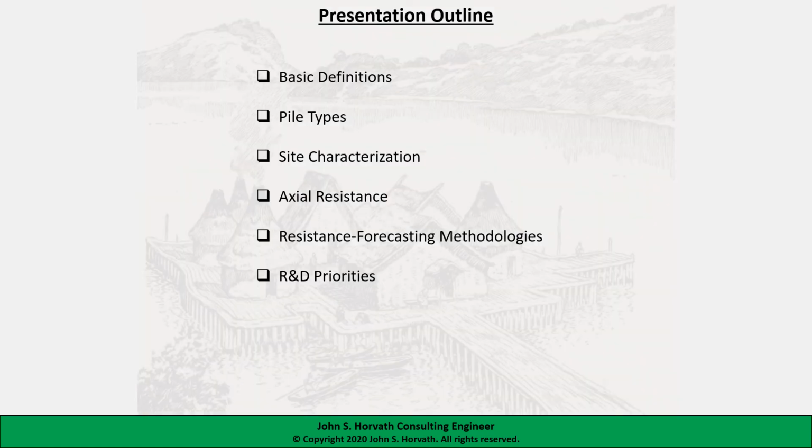I've organized the presentation into several segments, and this is to present the material in a logical, coherent framework. Also, to help those of you who are viewing this presentation, you may find it advantageous to watch it in segments as you have time and interest to do so.